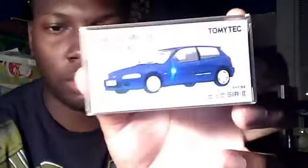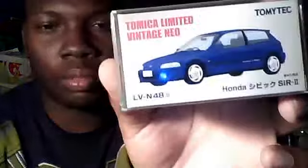And for the most part, right now I want to start doing the review. The first review, I should say, is one of the Tomica lines that I own. The first review I'm gonna do is the Tomica Limited Vintage Neo, the Honda Civic. Let me see if you can see it right here. Yeah, there we go. The SiR 2.